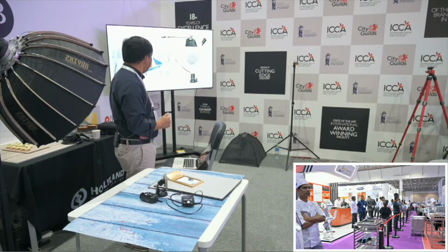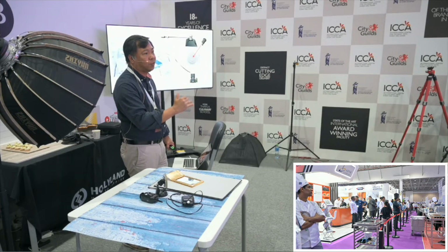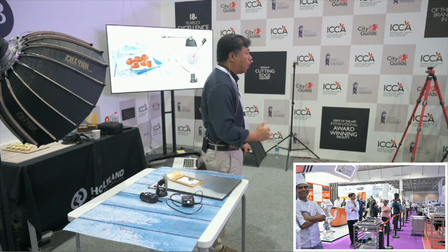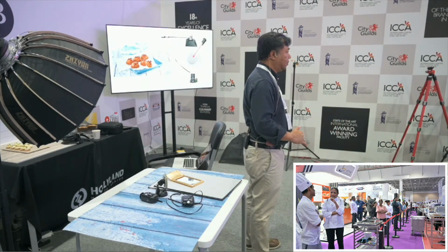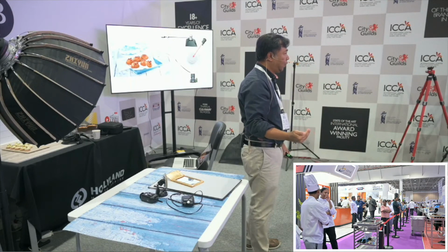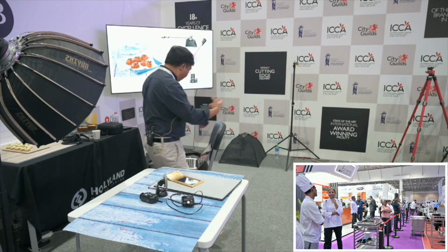It's a skill to master, but once you get that, I tell you, your food shots will never be the same again. As a matter of fact, if you look at all the food shots, most of them are using soft light. But the best ones, they inject a bit of hard light here and there to add that sparkle or sheen and texture. So you can combine both actually.